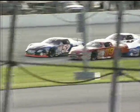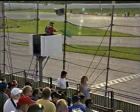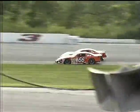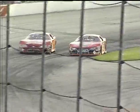In the second heat race, Dalton Zier in the 119 and local driver Ricky Baker in the 52 make up the front row. And we're racing. This one will come down to the last lap. It's Steve Carlson, the hottest driver on the ASA Midwest Tour in the 66, and Zier, the young Florida driver, coming to the line. And it's Carlson by less than a car length.